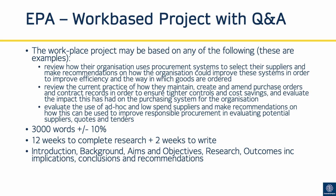The work-based project can be based on any of the following. It could be a review of how your organisation uses procurement systems to select their suppliers and make recommendations on how the organisation could improve these systems. It could be a review into the current practice of how they maintain, create and amend purchase orders and contract records in order to ensure tighter controls and cost savings, and evaluate the impact this has had on the purchasing system. Or it could be something like evaluate the use of ad hoc and low spend supplies and make recommendations on how this can be used to improve responsible procurement and evaluating potential suppliers, quotes and tenders. So those are 3 examples. That's not an exhaustive list, but just at this stage it's to give you an idea of what's involved in this project and what it's about.